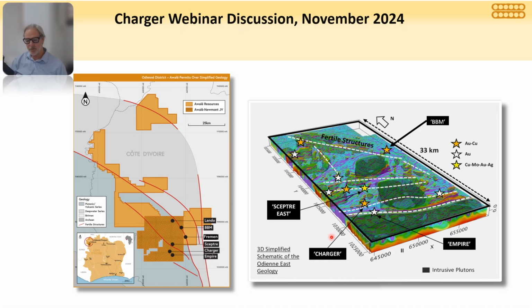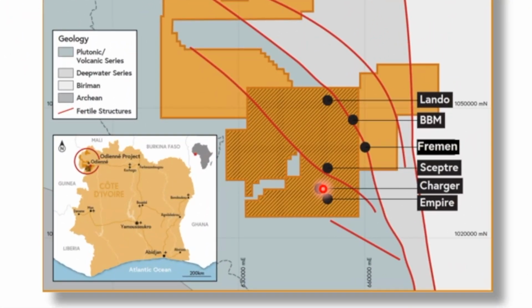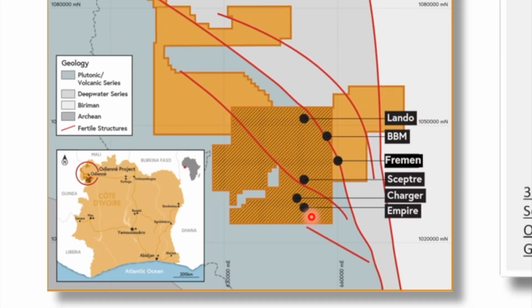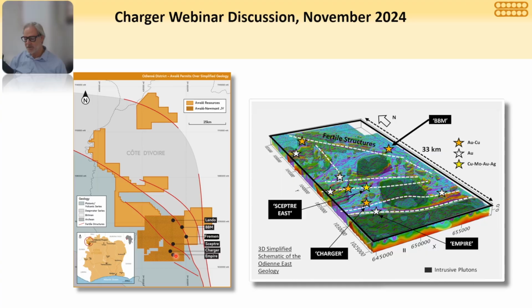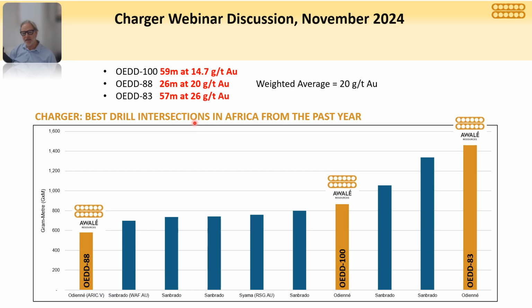So, a quick recap of where we are. Charger sits down here in the OEDD East permit. It is a joint venture permit, and it's really exciting stuff. The drill holes that we've just reported. Here it is again, that 59 metres at 14.7 grams per tonne. That's this hole here in orange.